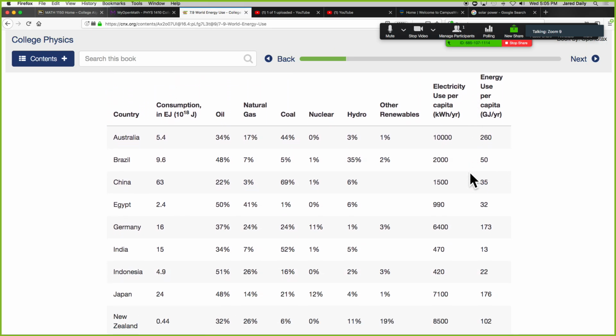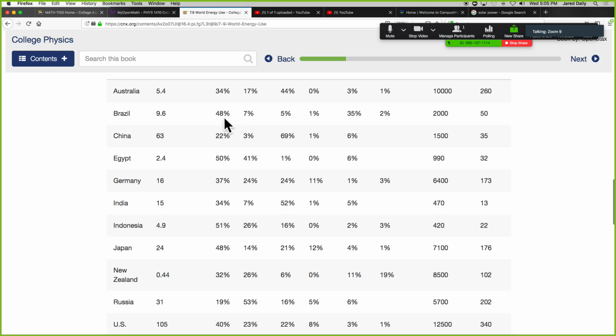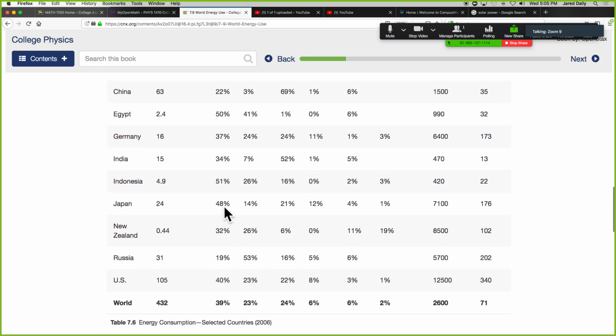So here is how it goes by country. Let's look at oil. Australia, Brazil, China. China is at 22%. They have very little oil in China, so they have to buy it all from other people. Egypt, which is of course in the Middle East, fairly high because they're in the Middle East. Brazil also has their own oil reserves. Japan, who is rich, so they can buy it from other people. Indonesia is fairly wealthy as well, so they can buy it from other people. U.S. 40%. We're fairly high because we have our own oil reserves. We're much higher now, actually, I think.